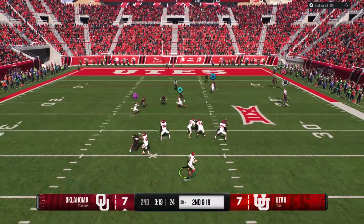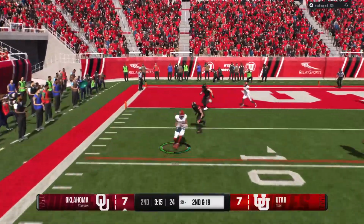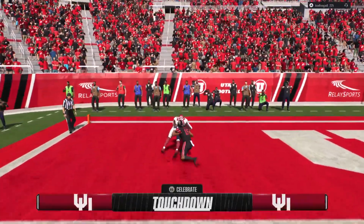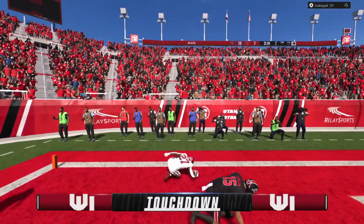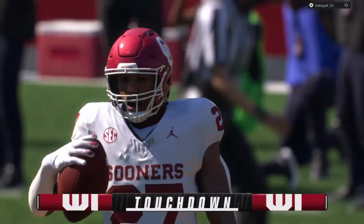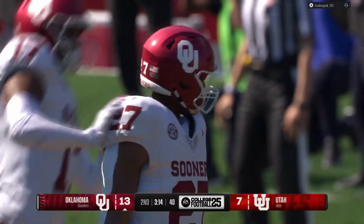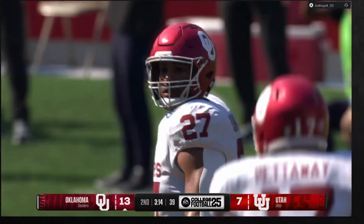Quarterback wants to throw on 2nd down. Got a man, it's Achuk. Headed to the end zone. Touchdown Sooners! Reeled it in and just made the house call. And this offense right now, they're doing some damage through the air. That's now their 2nd passing touchdown.